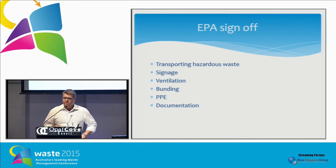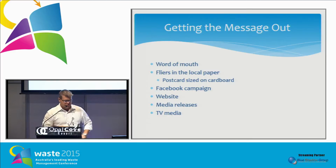Obviously, anyone that's got an EPA grant would know the process of getting signage and getting logos matched and all those sorts of things. That was a process that we had to go through. Ventilation was something else that we hadn't considered, but Glenn and his team came back to us. Bunding for certain areas of the trailer was also pretty important, so we weren't transporting and spilling waste all over our Shire. PPE and, as I said, documentation. My main point would be to make sure that if you're going to go along these or any of your EPA grants, that you liaise with the EPA the whole way through. We really got a really good relationship with them throughout that process.